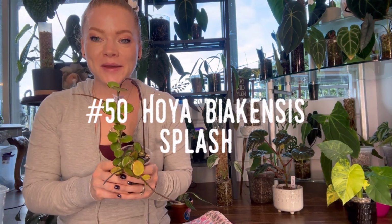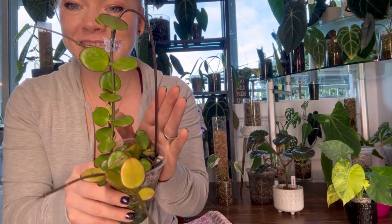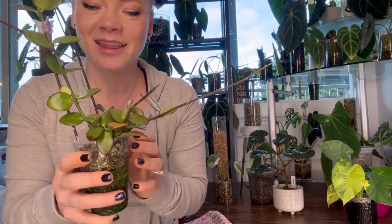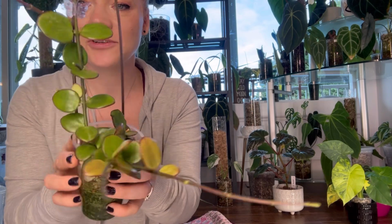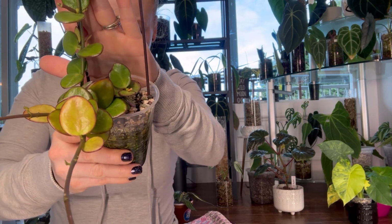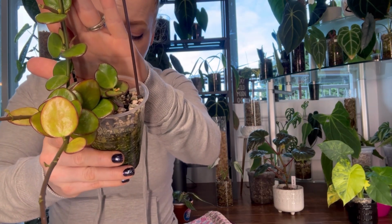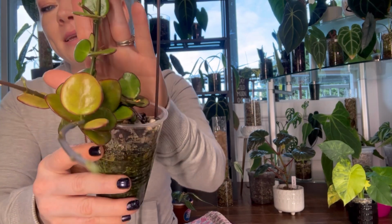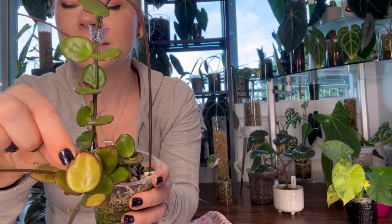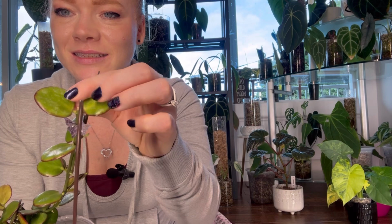Number 50 is Hoya Biacensis Splash. Look how cute these button-shaped leaves are. They are just absolutely adorable. I've cut mine so many times, so it's kind of just clustering at the bottom, which is super cool. Hoya Biacensis Splash is a quick growing round-leafed Hoya that sun stresses quite nicely. It gets a red margin around the outside of the leaf, as you can see. It's just super cute and chill, and it's got little splashes on the leaves.